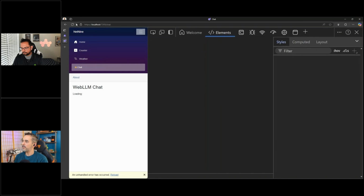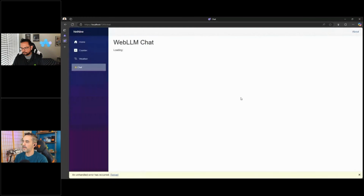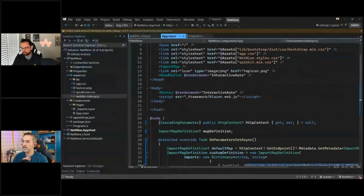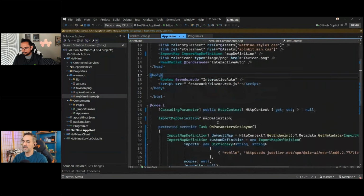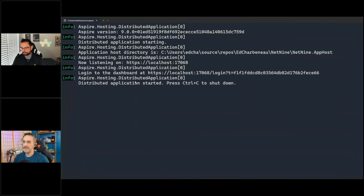Still getting an error. So let's do an empty cache, hard reload. There we go. And nope, that did not. Oh, I know what I'm missing. I missed a piece of code that was supposed to go up into my import map. So I wrote the code, I did not connect the dots. This needs the import map definition, and the map definition is called map definition. So now when the application loads, it gets the map definition and applies it to the import map. Important bit there. I missed that, so now it should run perfectly fine.